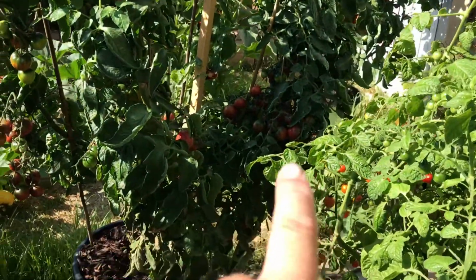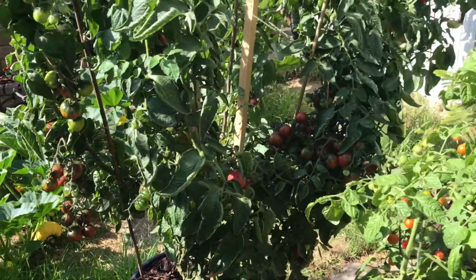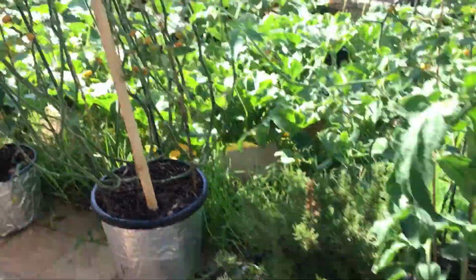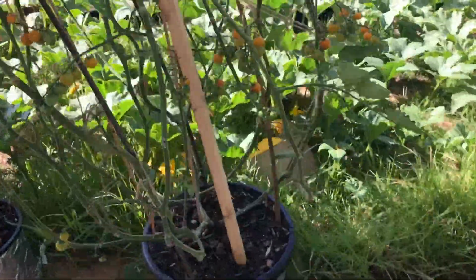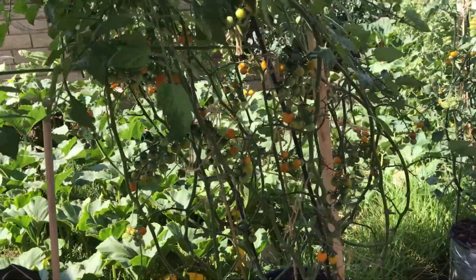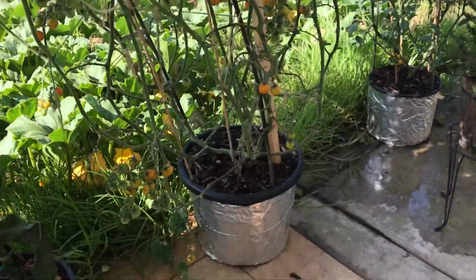You can see there's a lot of black creams here that I need to harvest. I need to get to that. You see my sungold here is pretty much naked now. It got hammered with the early blight and leaf mold really bad. I had to pretty much cut everything off from here down, leaf wise.